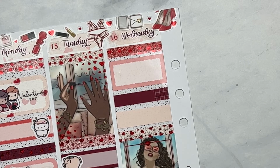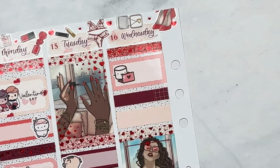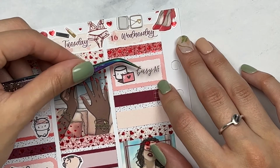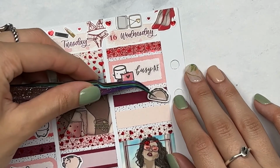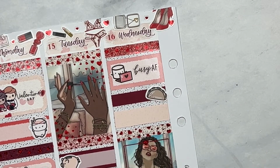All right. So for being really busy at work, I have this Maru on a laptop from Paper and Milk. And then for being busy, I have a Busy AF script from Station Stickers, which is a custom. And then for Taco Cabana, I have my favorite taco doodle from SPC, which is another sheet that I have to get more of because I think I've used maybe two thirds of the sheet already, which is crazy.